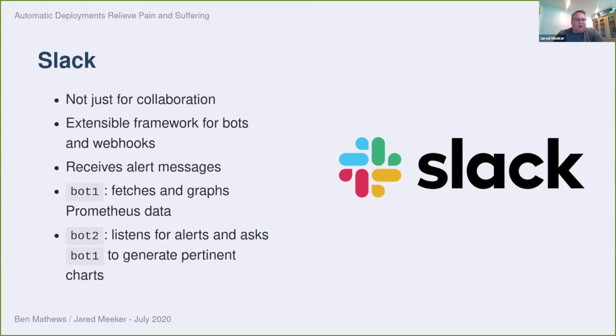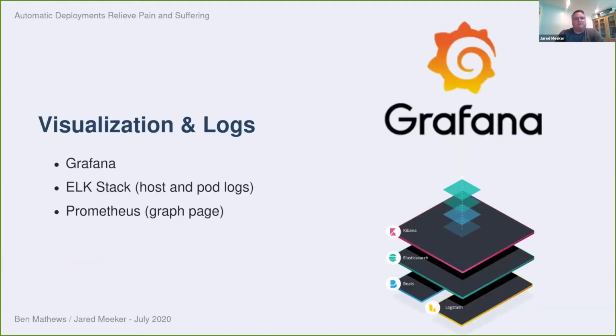We also have another bot, which I'll call bot 2, which actually listens for incoming alerts, whether they're from Blue Matador or Alert Manager. And it can actually ask bot 1 to pull in relevant graphs. So those two bots in particular have been really useful in allowing us to have something at our fingertips when we get a page and we need to pull up our laptop and hop into Slack and see what's going on. We have a whole lot of context around what's happening, and we can easily request more. So those have been really invaluable as well.